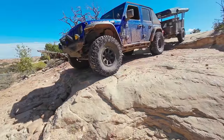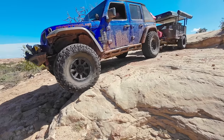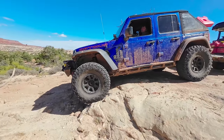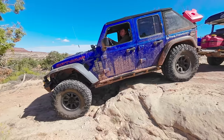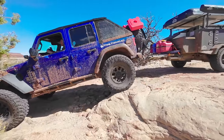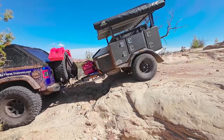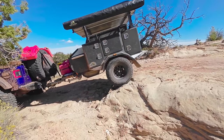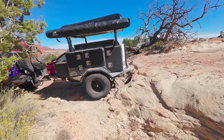Now here, we're gonna see this in real close action, because as we come down on the end of this cliff and the Jeep straightens out, you'll see just how close that tongue can come to the road. And as I mentioned before, we actually have sheared all of the electrical wires to the trailer at this point because of a situation exactly like this.